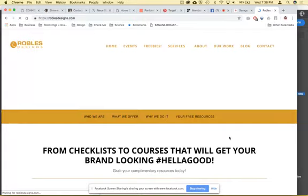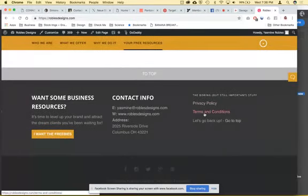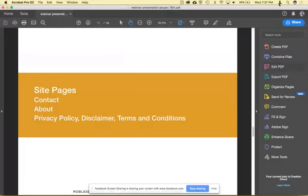When I say that it should be linked in the footer, I have privacy policy and terms and conditions. You can also take it a step further and write in a disclaimer, which I'm actually planning on doing. Especially if you're giving some sort of advice, I would definitely cover yourself and say, hey, this is just advice. If something goes wrong when you take this advice, it's not on me, kind of thing. So this is usually where those should live.